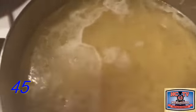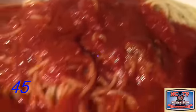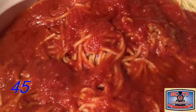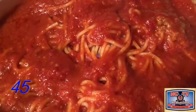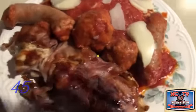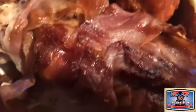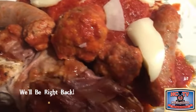Now we've got our thin spaghetti and our sauce made. We're going to plate this up and then put the chicken Saltimbocca with it. First, of course, we have to strain our macaroni. And there you go, our thin macaroni, all plated up in the serving dish. And now we'll make a dish with the chicken Saltimbocca grilled and some meatball sausage and a side of pasta. There you go, our chicken Saltimbocca grilled, and we topped it with our Scamorza and sausage and meatballs.